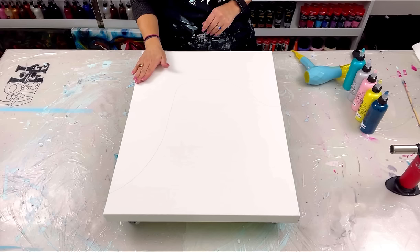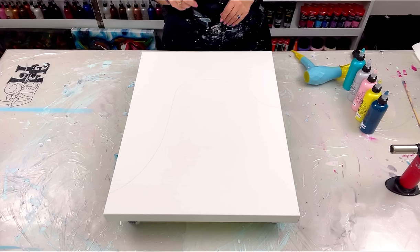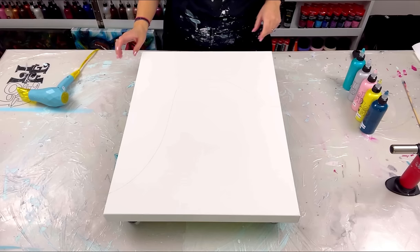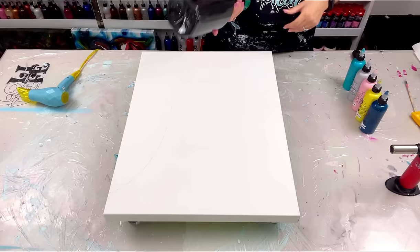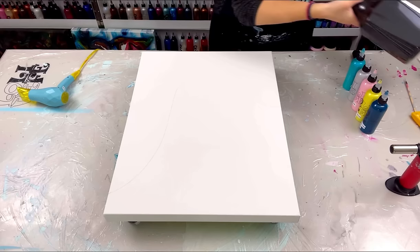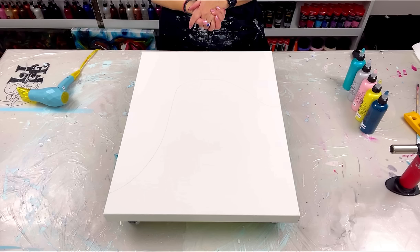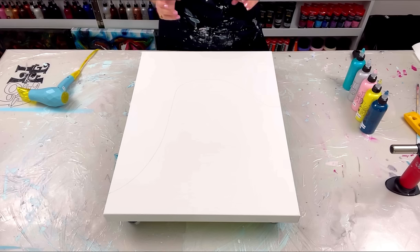I haven't done a color split base in a long time, so I'm super excited to work on this one. My base colors are going to be Oxide Black and Titanium White by Amsterdam. And then I have my colors here chosen by the client. She sent me some pictures of her home decor, some couch cushions, and she's got some greens and turquoisey blues and yellows in there. So that is what we are doing today.